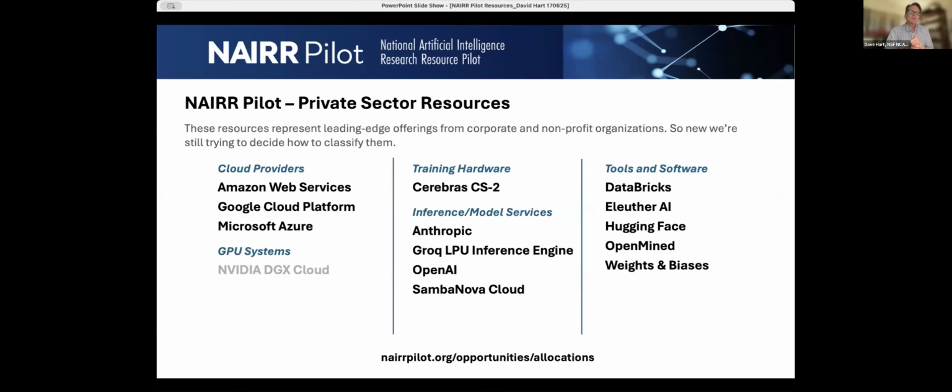All right, with that, let's first start here with an important and very unique piece of the NAIRR pilot, the private sector resource partners, right? These are leading edge offerings from corporations and nonprofits, and they're so new, we're really still struggling how to classify them, but this was my attempt here. The three major cloud providers are part of the NAIRR pilot, and I want to emphasize for those that yes, they do have GPU instances available, but you can ask for anything within their platforms for your project. So they have specialized AI services, Lambda services for AWS. Azure has access to OpenAI's models. So look at what they have to offer, and you can request those for your AI projects.